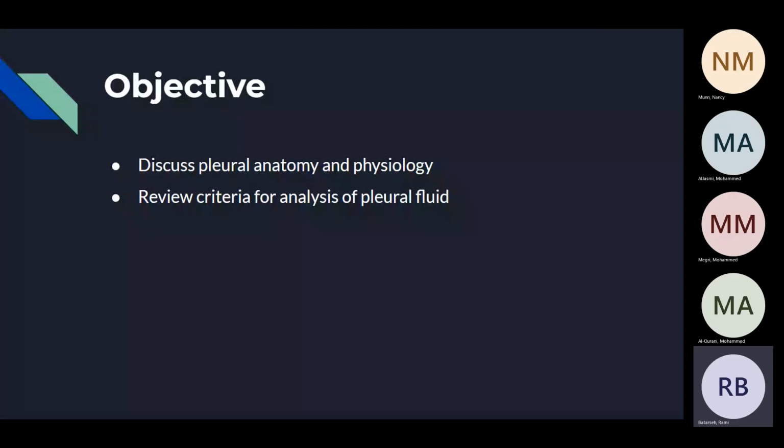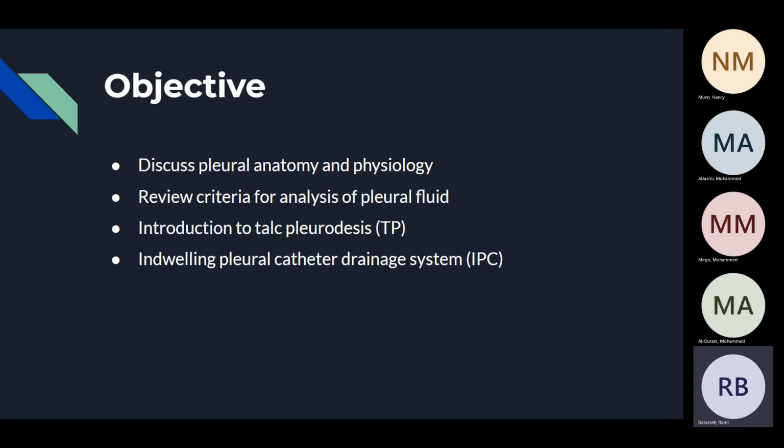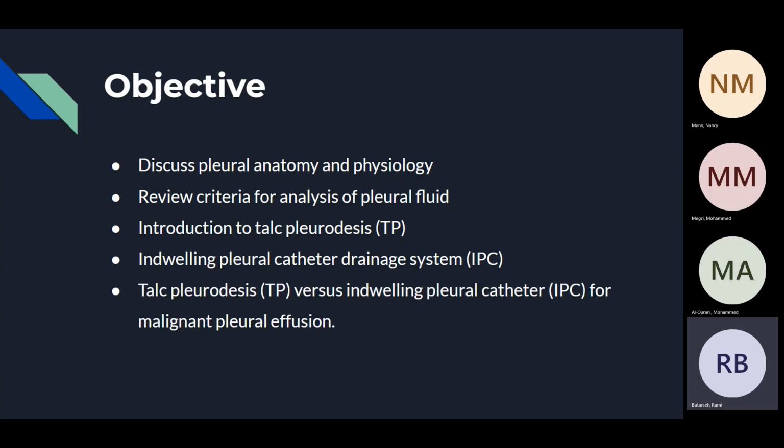Talk a little bit about criteria for analysis of pleural fluid, talk about the talc pleurodesis and the indwelling pleural catheter (IPC). And we're going to talk about a head-to-head comparison between both of them for recurrent malignant pleural effusion.